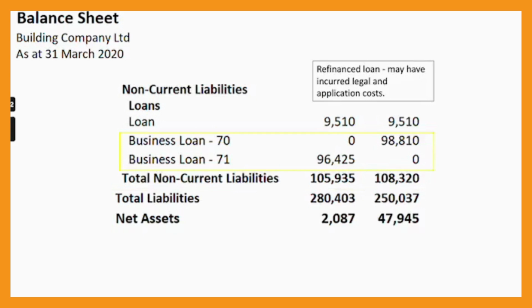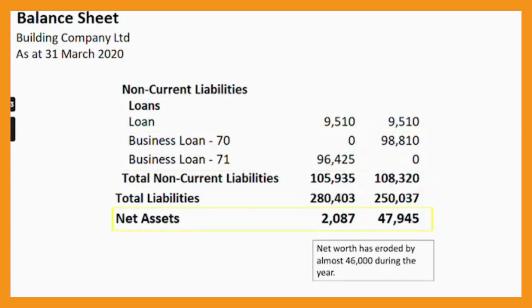We can see here that the company refinanced loan 70 with loan 71. In the current climate, refinancing such as this may result in reduced interest costs. But we also need to be mindful of the legal and loan application costs. With net assets of only 2,087, the company has no ability to borrow any further funds or it will fail the second test of solvency, which is to always have assets greater than liabilities. We'll go into this in a bit more detail shortly.